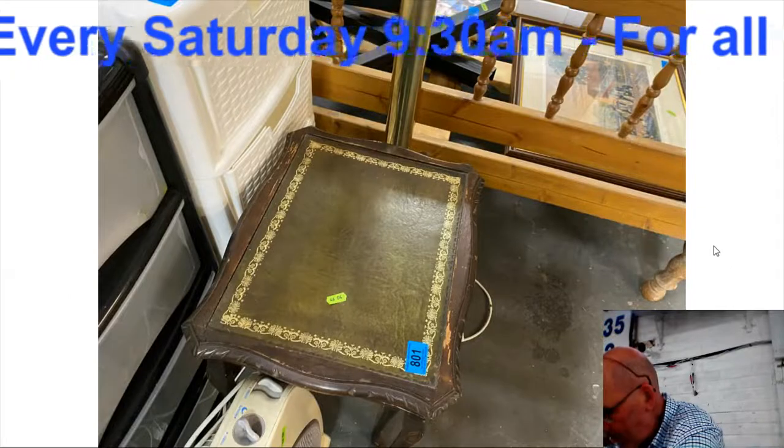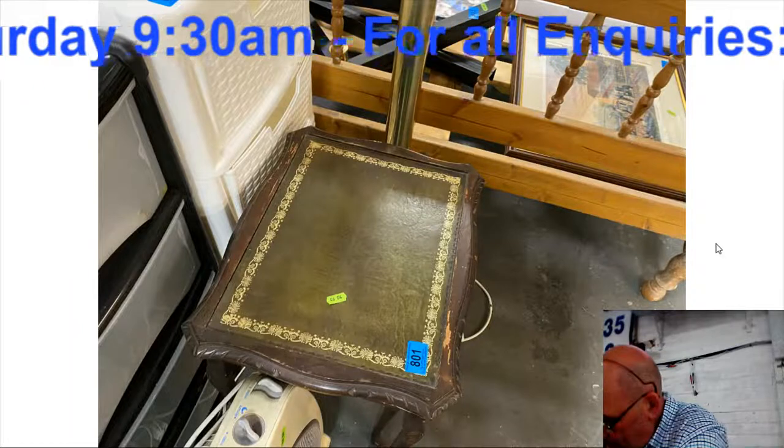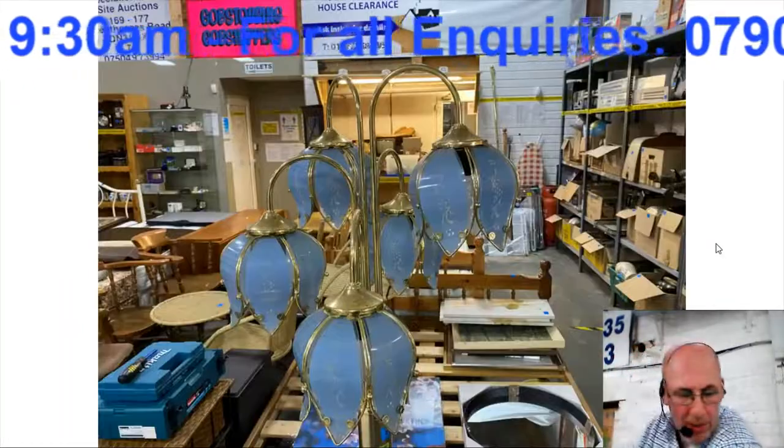Needs a bit of attention. Start me a couple of quid. £2 for the table. Any interest in this table? No. That one's not sold. And lot number 802 is the standard lamp.